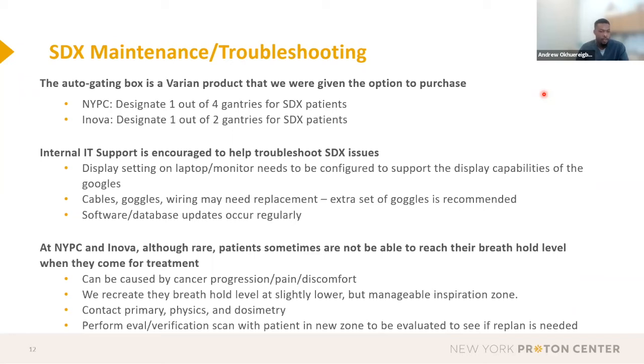So like I stated, although it is rare, sometimes we do have to lower that breath hold level. This could be caused by different reasons, whether it be cancer progression, pain, or patient discomfort. We create the breath hold level at a slightly lower level, but a manageable inspiration zone. We contact the patient's primary oncologist, our physics team, and our dosimetry team to let them know exactly what we're doing and make sure we work with them so we're maximizing and getting the best out of the patient's treatment.